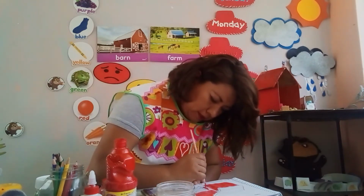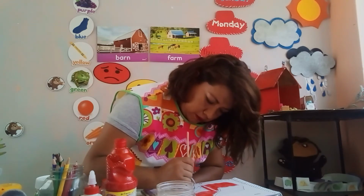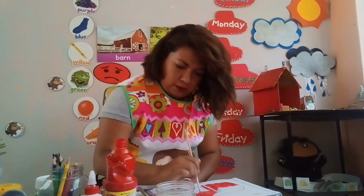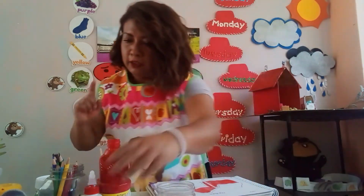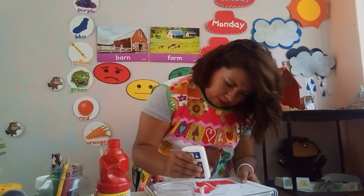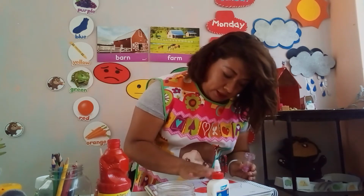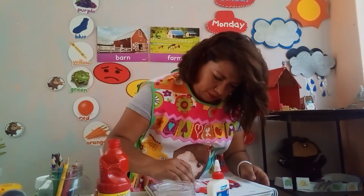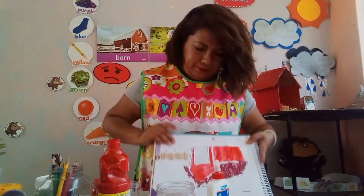I'm almost finished with my color, my painting. Okay. So, it's looking like this. Oh, sorry. You see? Ooh, it's pretty nice. Now, I'm going to use the glue again to apply the glitter, okay? I'm going to use red, but if you don't have red, you can use a different color, as long as it looks pretty shiny. I'm going to show you how this is looking, okay? Let me do it a little bit.